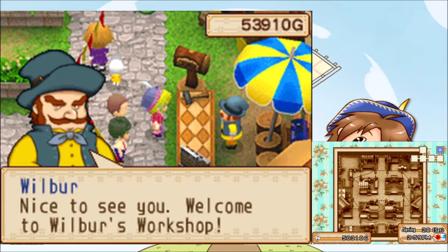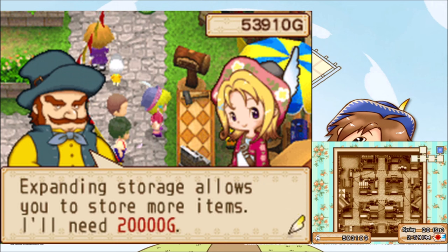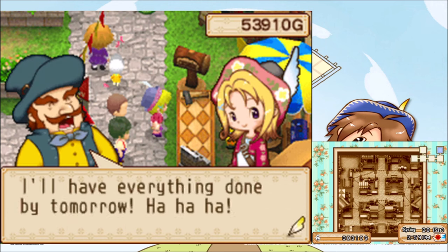Maybe another page will be nice. I do want to go fishing when summer hits. And there's so many different fish types that it might be hard to store them all. Probably best to just opt in to selling to Raul, but let's see. I'll order something. How much for storage? You'll need 20. I can afford that. I can either get that or a frying pan. I don't really need the frying pan now, though. The pot is suiting my purposes for now. I'll expand storage this time. I'll have everything done by tomorrow. Ha ha ha.